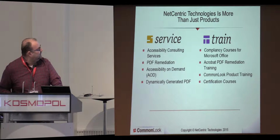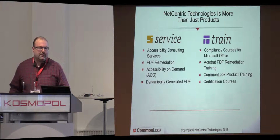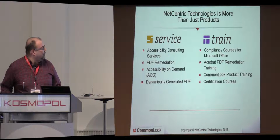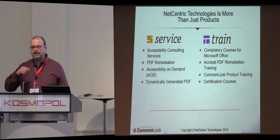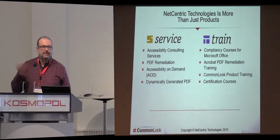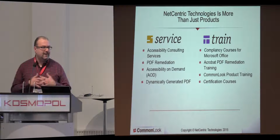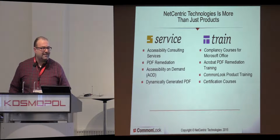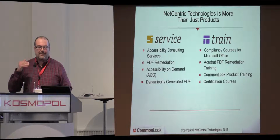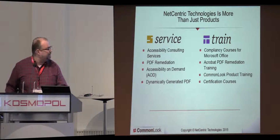And so we can make your documents accessible to whatever standard you want to adhere to. We also provide consulting services. We provide accessibility on demand, where if a client asks you to make a certain document accessible, which is exactly what Adam was talking about, some U.S. governments don't want to just make all their documents accessible. So the ones that people show interest in, they would send to us, and we would make them accessible and return them.